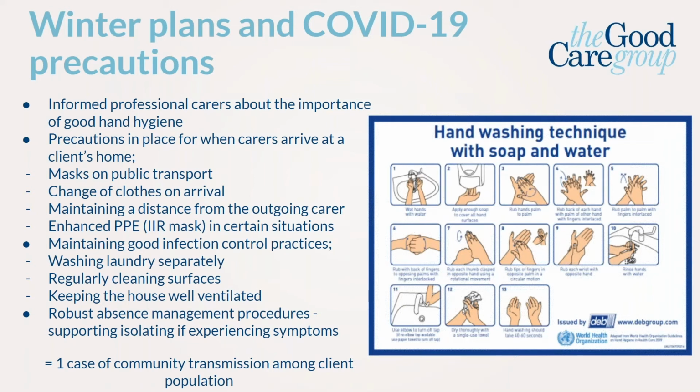So I can't emphasize enough, and I know we've got this poster up here, the importance of good hand hygiene and good respiratory hygiene. So I'm sure you've heard it before, but to reiterate, the importance of washing your hands with warm soapy water as often as you possibly can, and good respiratory hygiene. So obviously coughing into a tissue, for example.